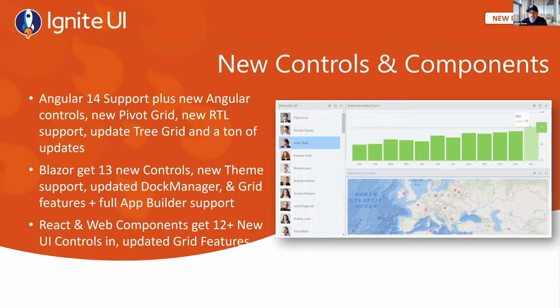Across the board for Ignite UI, I mentioned Angular 14 support. We've got new pivot grid, right to left support. You're going to see a bunch of demos today on all this stuff, so I'm not going to go into too many details. Blazor has 13 new controls, new themes, Doc Manager, React and Web Components, 12 new controls. And if you remember the last release, 21.2, and I messed up, I'm sorry, I didn't update my upper right, new in 21.2 there. We added 12 or 13 new controls in the last release.